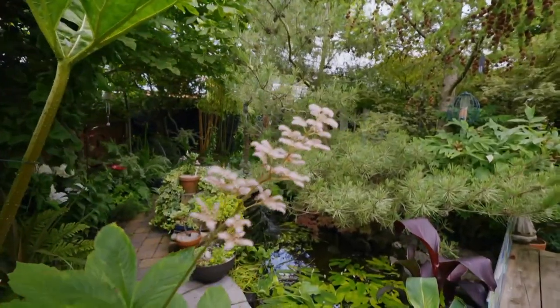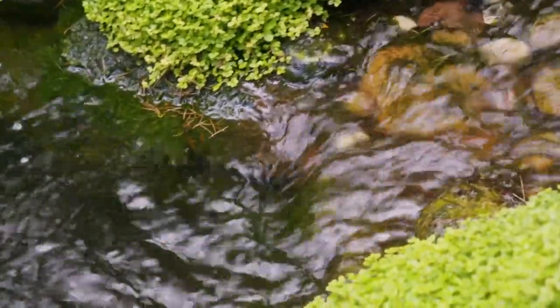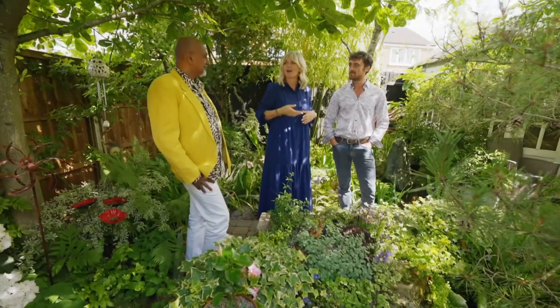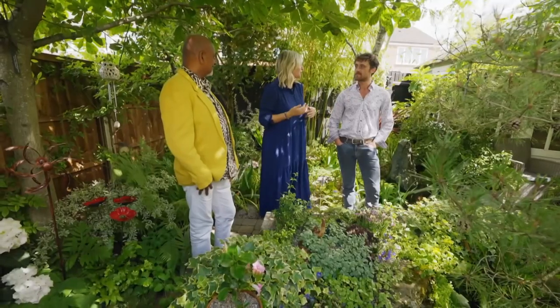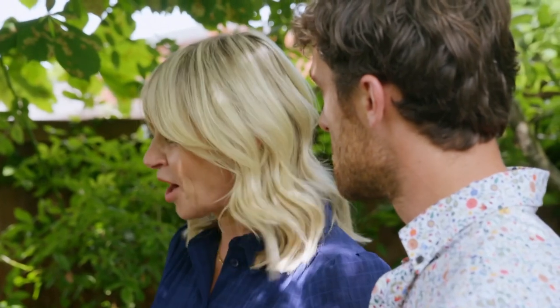Yeah. I'm really enjoying the use of water through the middle of this garden. The sound you hear just creates this very calming atmosphere. I was thinking, actually, if you live in quite a noisy neighbourhood, what a great thing to do, to use water to create serenity and calm around you.